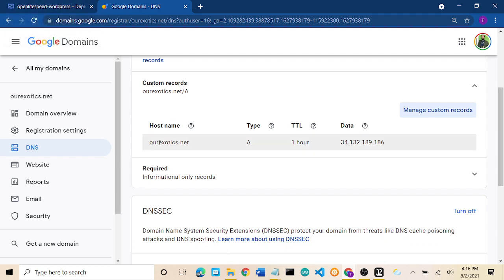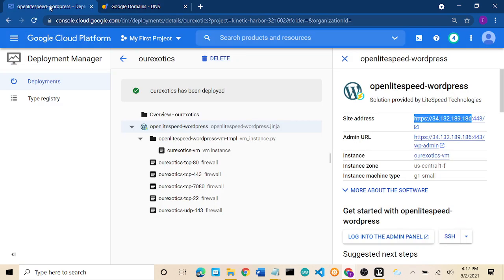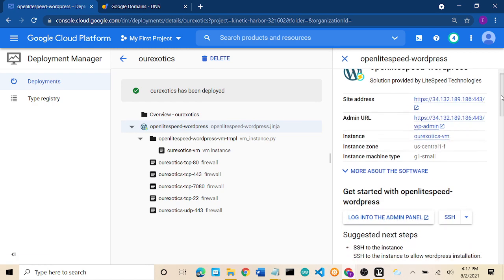Now what this does is, because we registered our domain at Google Domains, this tells Google Domains that when somebody goes to ourexotics.net, they need to go to this address. This is the physical address of where your website is. Even though they're both Google, Google doesn't know unless we tell it. So we're going to go back over here. Now see that right there.